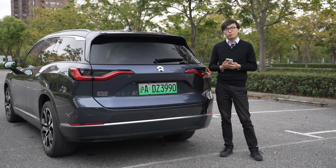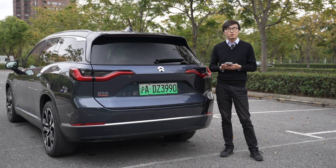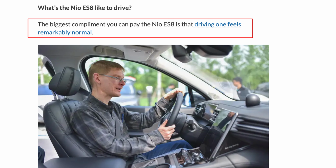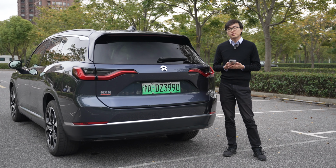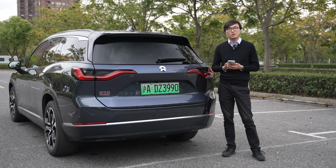When James Atwood from Autocar drove the ES8 back in June 2019, he wrote, "The biggest compliment you can pay the NIO ES8 is that driving one feels remarkably normal." While this comment doesn't sound all that inspiring, it is actually high praise coming from an experienced journalist like him, and considering this is NIO's first production car attempt.